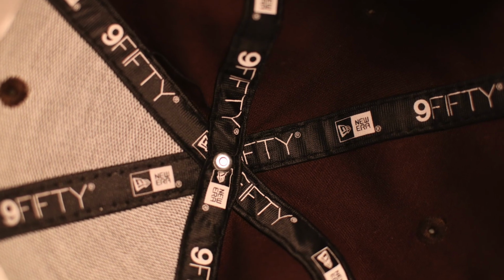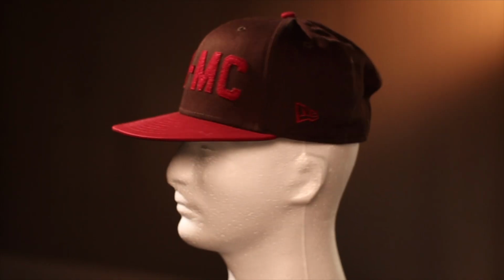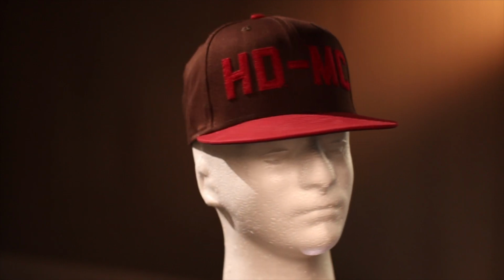So there's the 5950, which is the fitted, and then they have the snapback, which is the 950. Right, the adjustable snapback. That's a good hat. Basically, the structure of the caps is very similar. You can see it's a little more rounded than the traditional trucker cap, which is the 5-panel. These are 6-panel, more of a baseball cap.